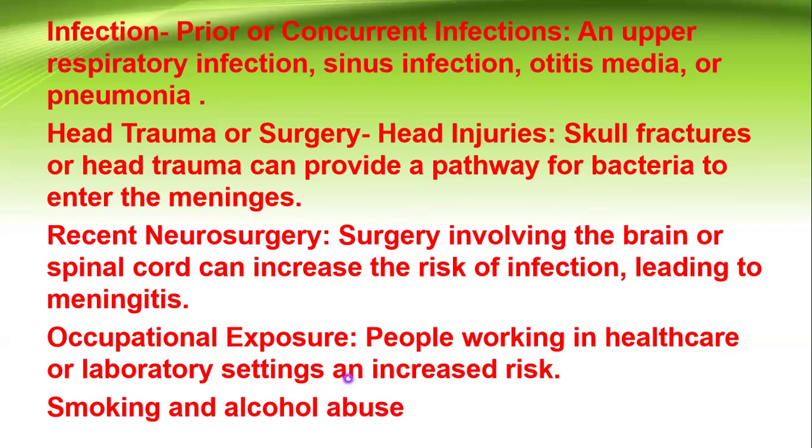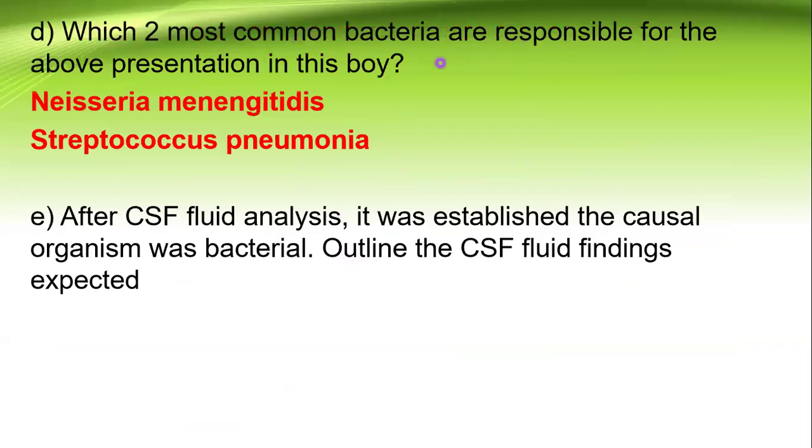Okay, so usually you're asked for 3, and I've mentioned almost 10. So you'd be able to mention a few. Then the 2 most common bacteria: Neisseria meningitidis and Streptococcus pneumoniae. What if the child was, let's say, 2 weeks old? What is the most common bacteria? E. coli and group B strep. Good. Streptococcus agalactiae. Those are the 2 most common.